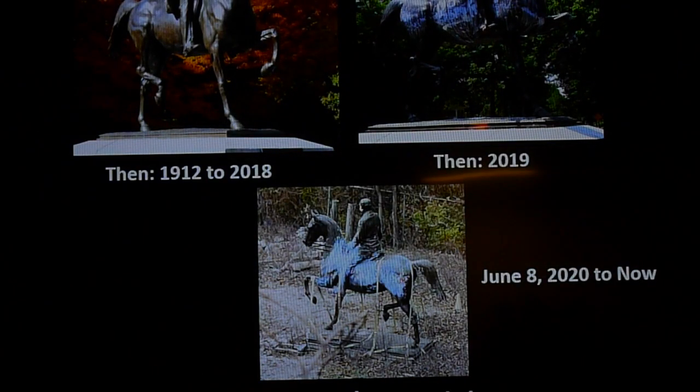The Castleman structure, Castleman sculpture, some of you may recall this. For over 100 years, from 1912 to 2018, that's 106 years, the Castleman sculpture existed in Cherokee Triangle without anyone saying a word about it. Then some protesters came along in 2019 and 2020 and said, oh gosh, Castleman was a bad guy, we need to take down his statue. And they since took the statue down, and you can see in the lower part of the image, it's in a city storage lot.